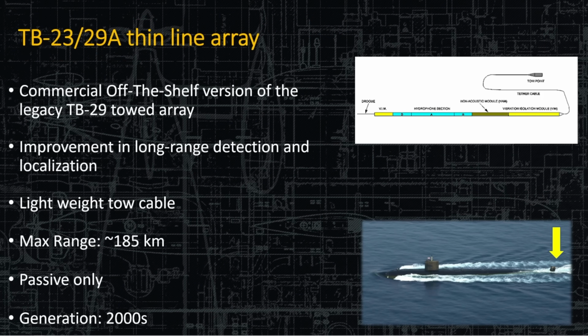All right. Thin line towed array, commercial off-the-shelf technology version. Yeah, a lot of commercial parts. I'm talking Radio Shack parts put together in a way to build this array, and it worked. It is a lightweight tow cable that somehow doesn't snap, and that took years to figure out how to build the tow cable. There's more technology, I think, in the tow cable than in the actual array itself, because the thing that makes the array special is its length.